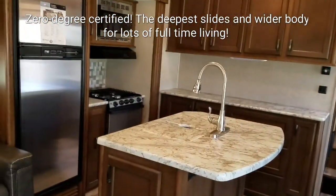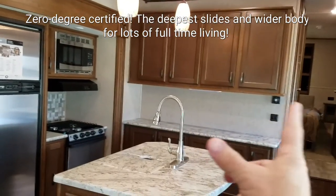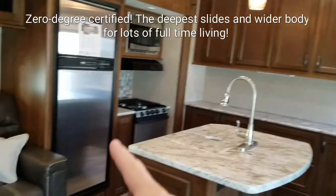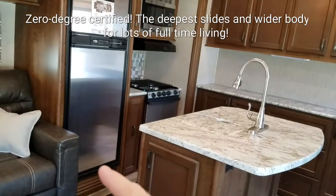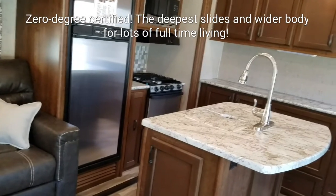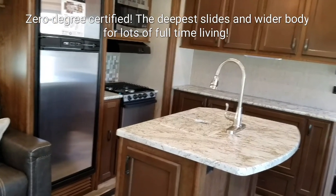Now check out that kitchen. All kinds of space. You can put all your cookware, all your groceries. Yeah, you do have the larger refrigerator. This is larger this year, 10 cubic feet as opposed to 7. That's going to keep your groceries cold for a long time.